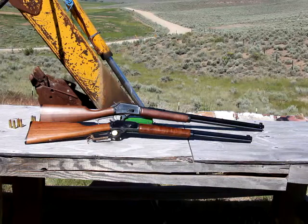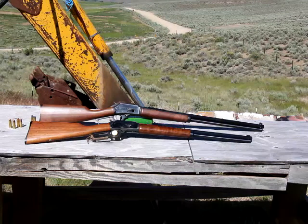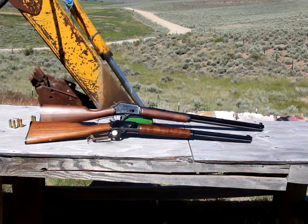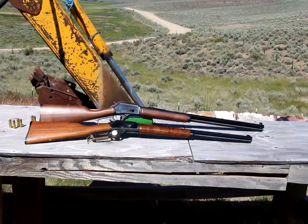Okay, so the two rifles, they're both Marlin 1894 Cowboys. The one in front has been my cowboy action gun for, I don't know, several years now, and it's all beat up a little. The one in the back is the same rifle, except it has a 24 inch barrel. It's 4 inches longer.